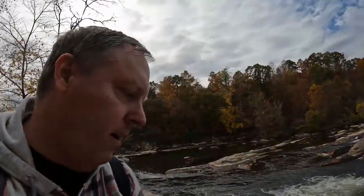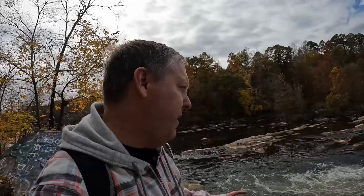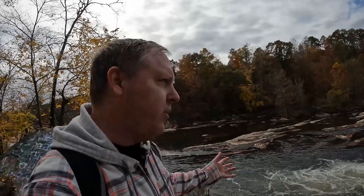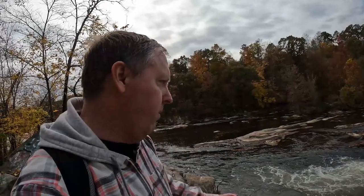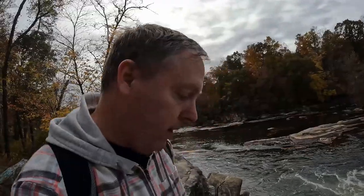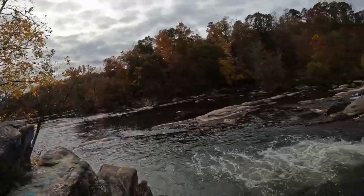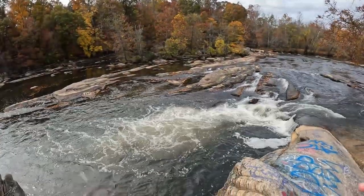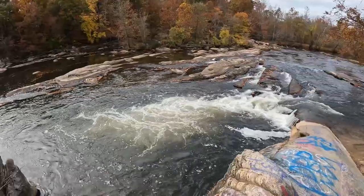So the bowling hole is right over here. The bowling hole is a class 2 rapid right now. As the water goes up, it'll be a class 3. People kayak down it, and it's called the bowling hole, and you'll see it. I'm gonna get a little bit closer. I'm on top of this big old rock that he just filmed. Right there. As it circles there, that's called the bowling hole.